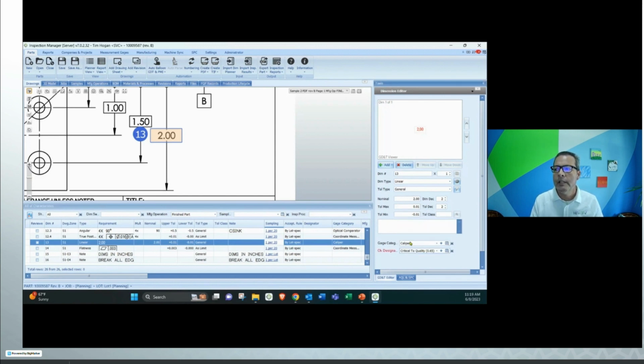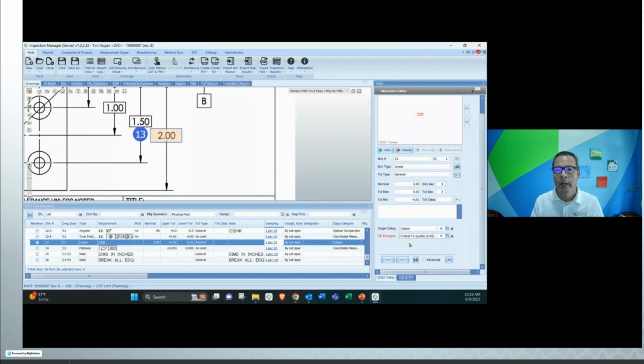But maybe this is a CTQ in the system as well. Okay, maybe this is a critical characteristic. I'm going to hit save. And now if I look right here in the bill of characteristics, what happened is that our designator now shows it's a CTQ. But I also have a rule on my system, and again, you can configure your rules however you'd like, that says if it's a CTQ, automatically change my sampling rate to be based on an AQL table instead of the default of 1/20. So it's just the idea that you can set up rules. So if one thing happens, make another thing happen in the system.